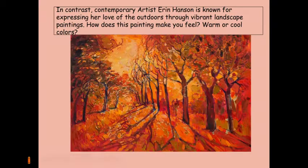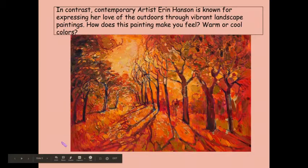In contrast, one of my favorite contemporary artists, her name is Erin Hansen. She is known for expressing her love of the outdoors through vibrant landscape paintings. Look at this one. How does this painting make you feel when you look at it? Do you feel energized or excited? Maybe even happy? Are these warm or cool colors? Definitely warm colors. You're right. Look at all the beautiful reds and oranges and yellows.